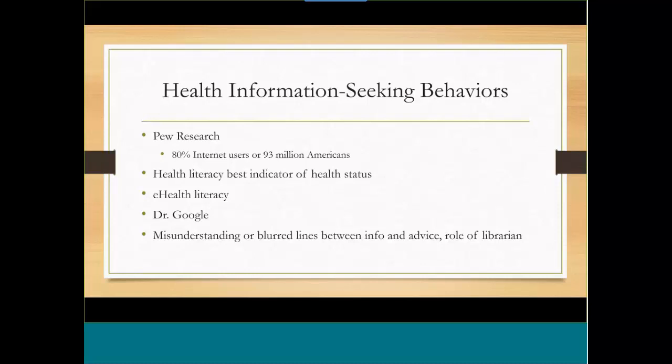Now, the Pew Research reports that 80% of internet users, so about 93 million Americans, have searched for health-related information online. And despite the idea that health is a topic that affects literally every community member, most of the materials you can find out there on the web are above a particular reading level, above the national average, so it's often very difficult to get information that's easily understood.